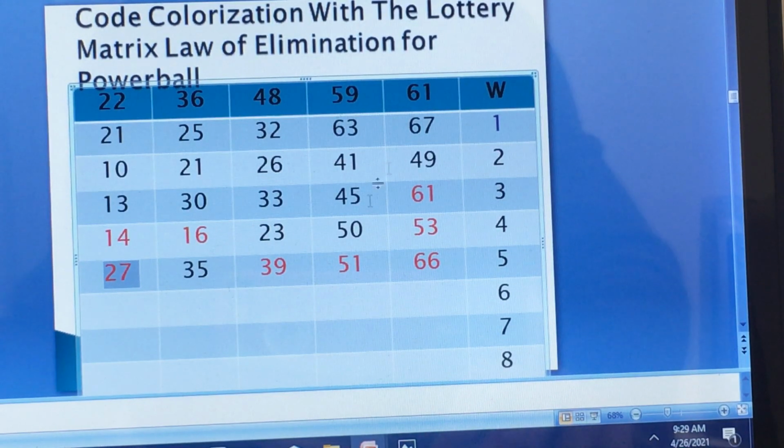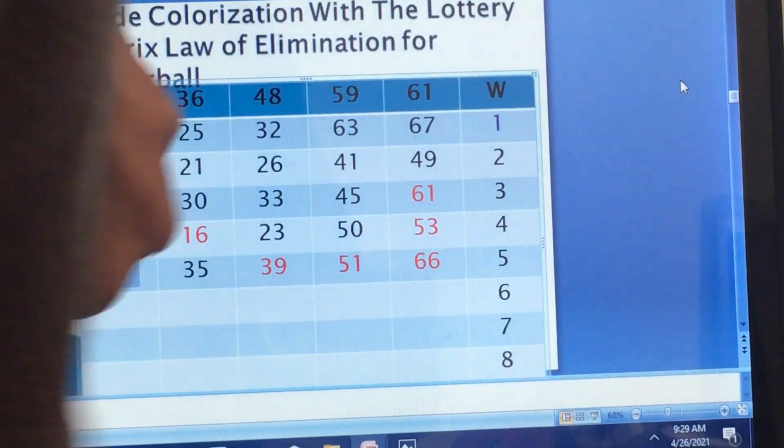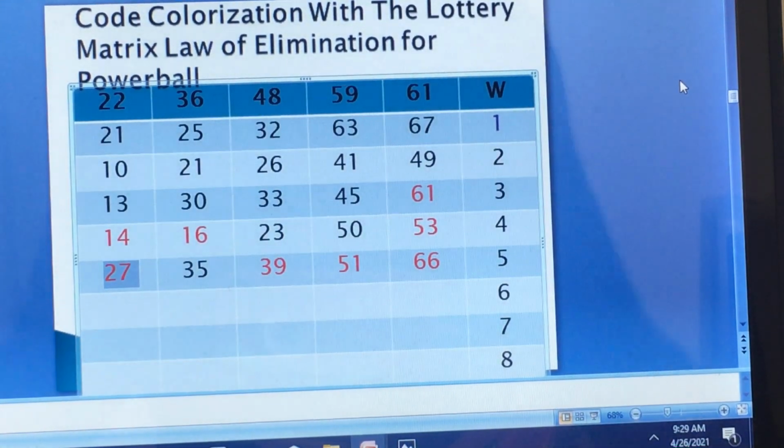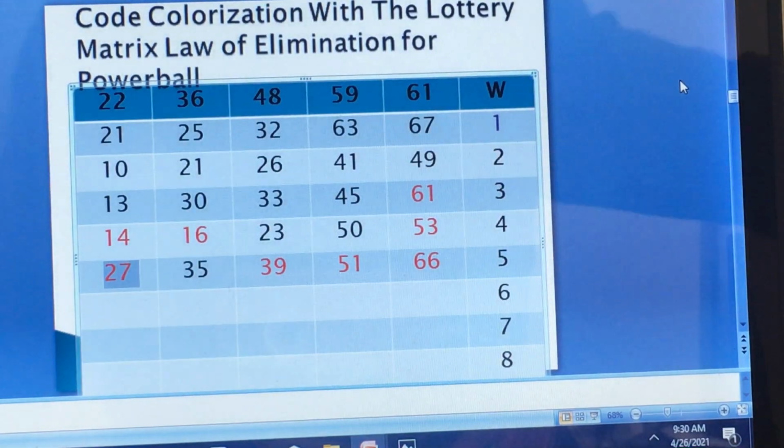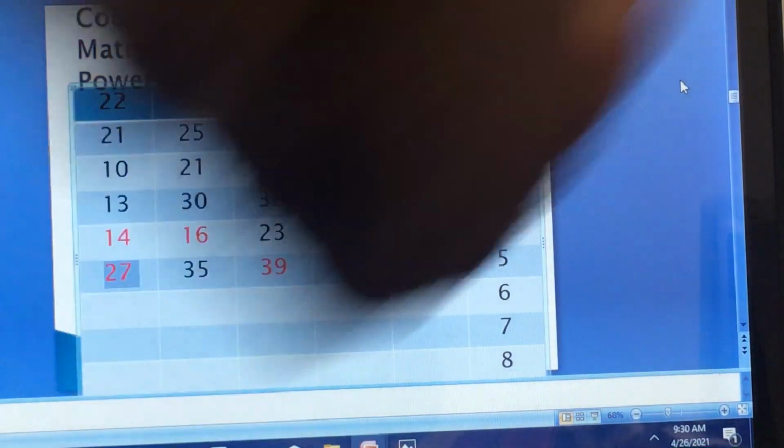51, 61. So when you see 4 reds, the chance of red getting drawn is low. It doesn't mean it's not going to get drawn, it's low. That's why it works. 5 draws without. If you just eliminate the red numbers, you're gonna be stuck with only red numbers. But if you eliminate the red numbers and the black number from that same draw and take your chance, most likely when you have 4 red numbers, the 5th black number will not get eliminated.